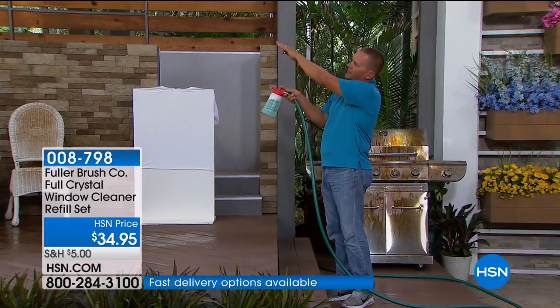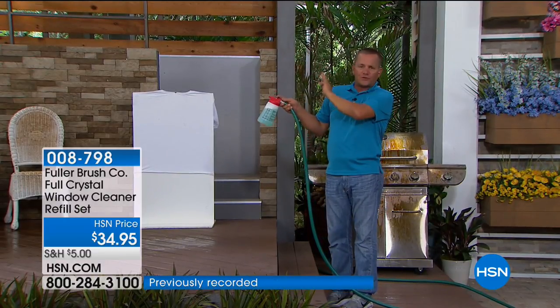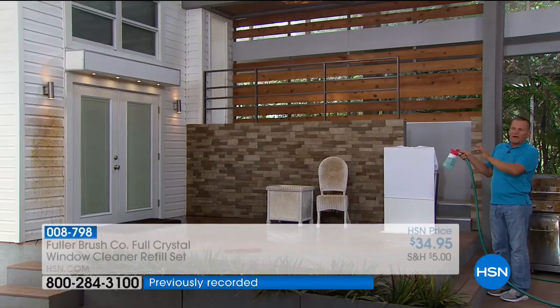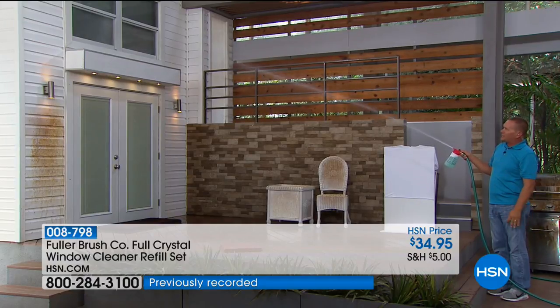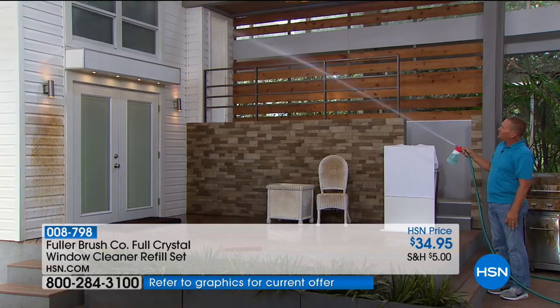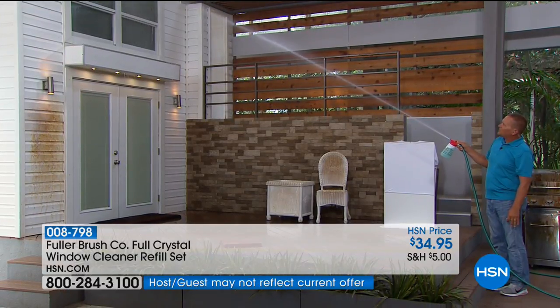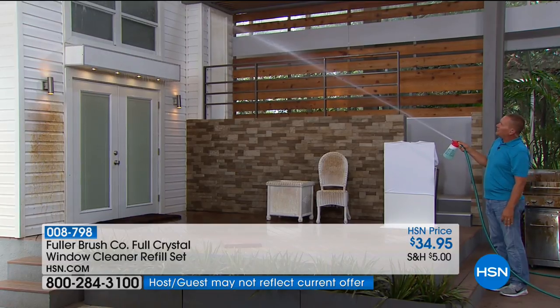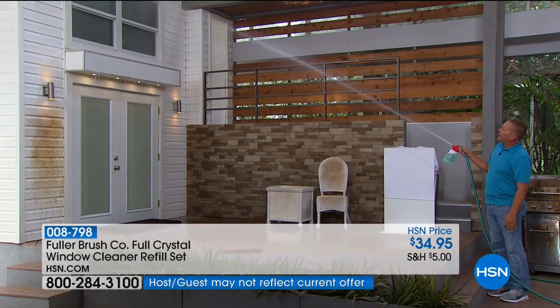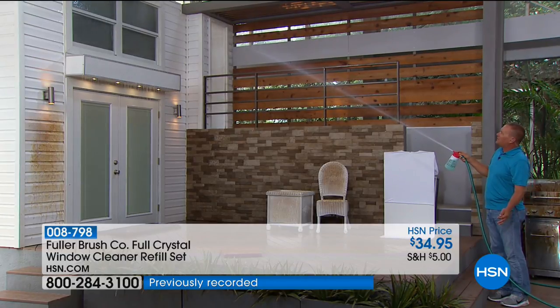I don't know if you can see up there, but there are two windows way up high. If you have a two-story house, there is no way without a ladder that you can clean those upstairs windows. Now with Full Crystal, you can. With both feet safely and securely on the ground, I can wash, rinse, and basically, it's like aim, spray, and walk away. It's so simple to clean your windows.